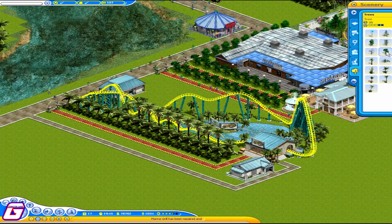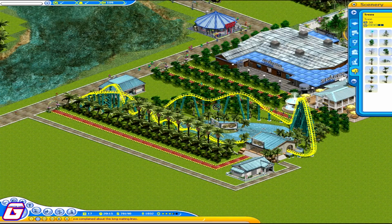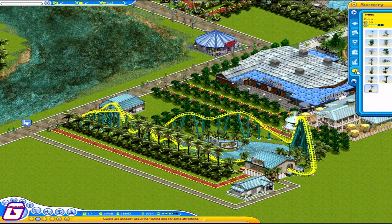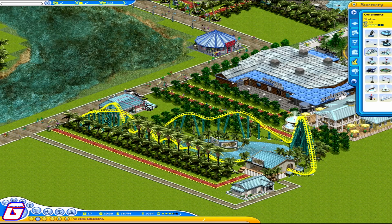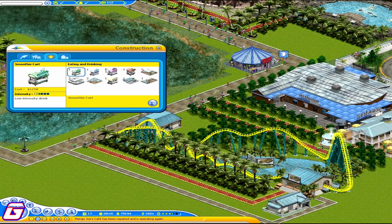Then we'll get the rest of our dark and looming scenery placed down right back here, just so that we have all that looking nice. There we go. Get this all filled up here. There we go. Let's see, what else can we do? Back here, what we can have is, let's see, what do we got?